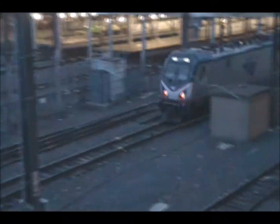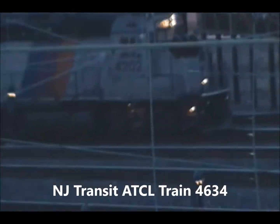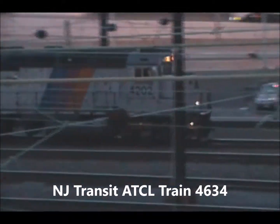We got the NJT train yet still pulling in. As he gets closer, we'll get him. More to come. Here we got the NJT train coming in. 4202. Bringing in this train. So we saw 4201, 4202, and 4203, and 4216. Still working the Jersey Transit service for Atlantic City line.